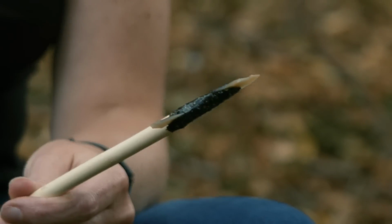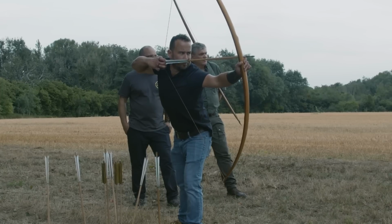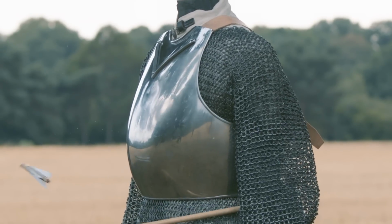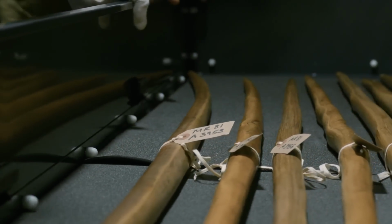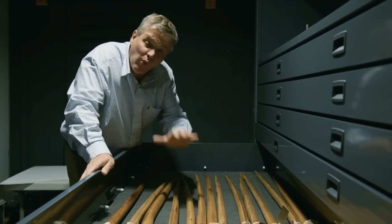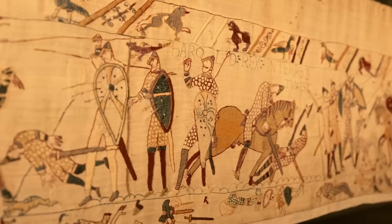That's amazing. It's really, really brilliant. To its development as the first true weapon of mass destruction. Wow, but the amount of violence is staggering, isn't it? Join me as we discover how this one weapon helped to define our island nation.